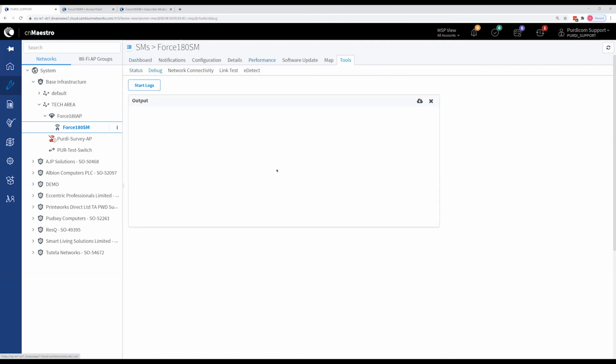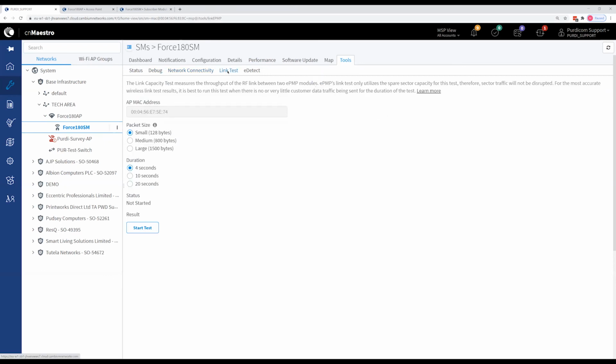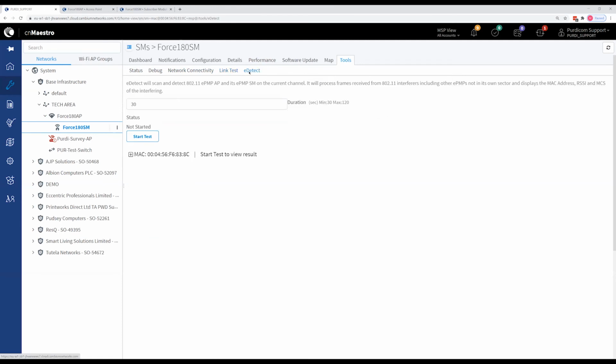There's a debug tab where you can perform debug logging. Network connectivity tab, again, it's ping, traceroute, or DNS lookup. There's a link test, which we talked about on the GUI of the radio, and then your eDetect. So essentially, you've got all the same troubleshooting steps as you would have in the local GUI of the radio, but in your single pane of glass management system, accessible in the cloud from anywhere. So you don't have to be local to the radio to do any troubleshooting, which is always really helpful.